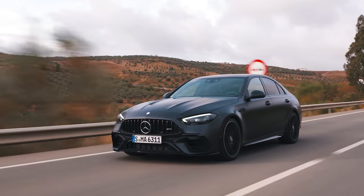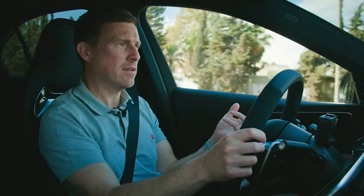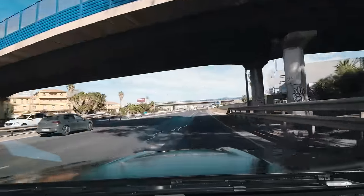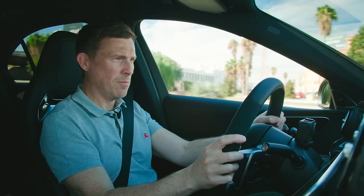Do you know what? Just driving around in electric-only mode when you're going at slow speeds just seems absolutely fine. Now we're heading out onto the motorway. I'm going to pick up speed. Will it still stay in electric mode? Oh my gosh, the pickup. That's all right. That's just like a normal electric car.